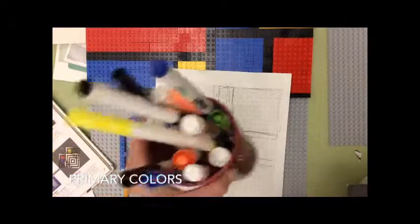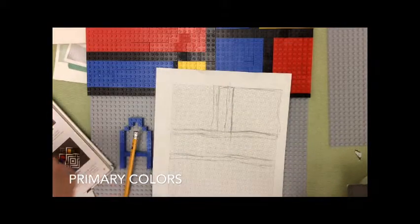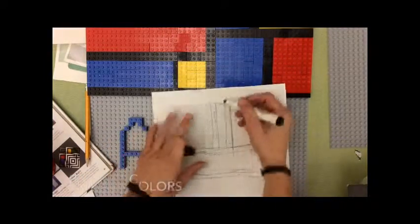Primary colors and black and white. So I'm going to start with black, and I'm going to use marker. And what I'm going to do is just go over the edges with the black.